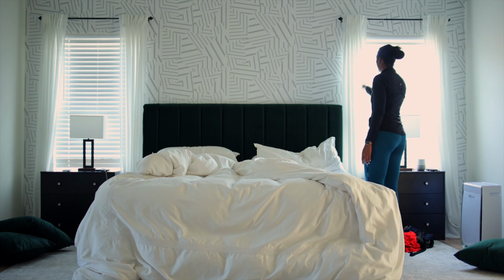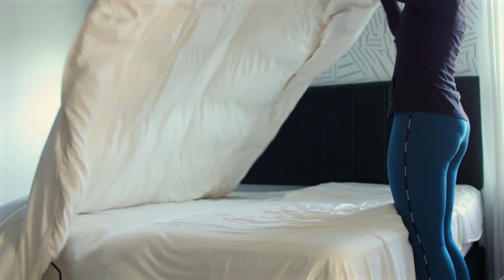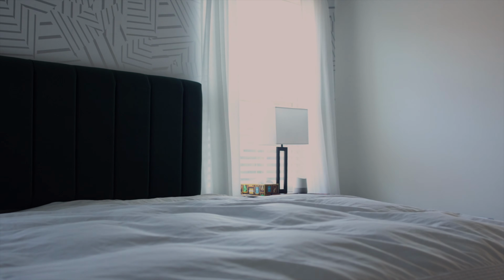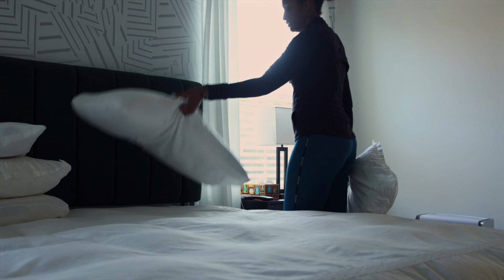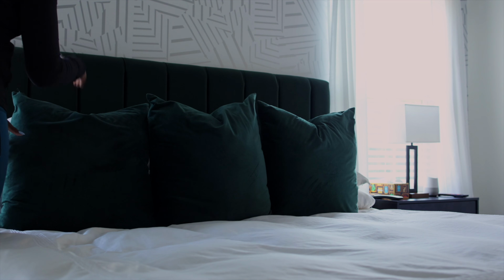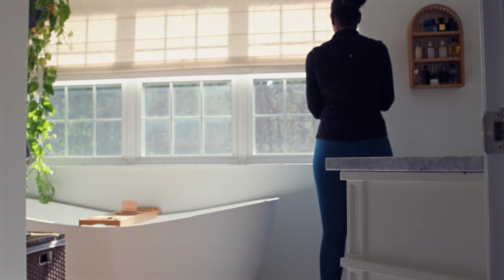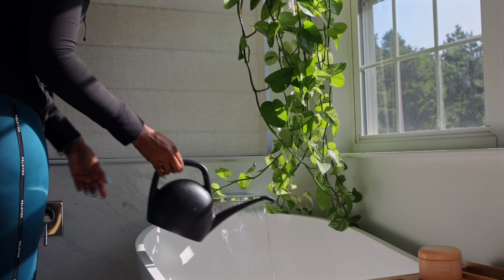Cozy morning routine. I'm going to start by giving some light into our room and just making my bed. This definitely sets the tone for my day, and I absolutely cannot leave my space without making sure our bed is in a good position. I then love to just let that beautiful morning light into our home.